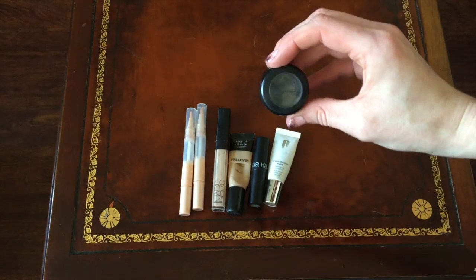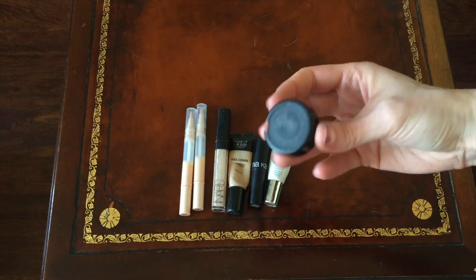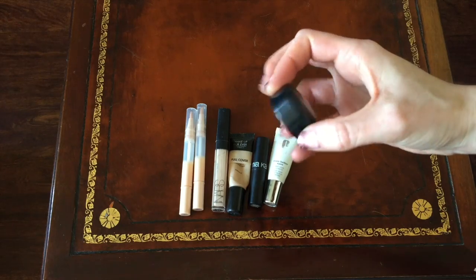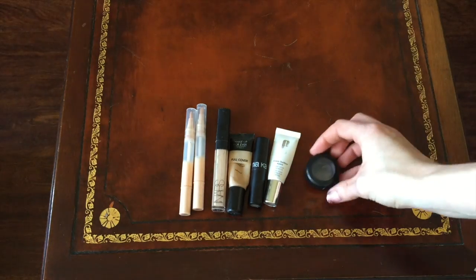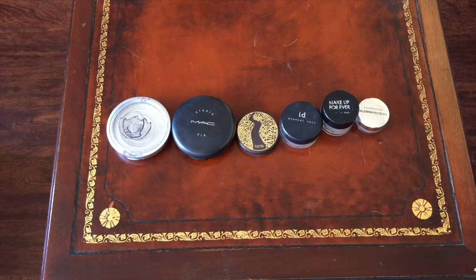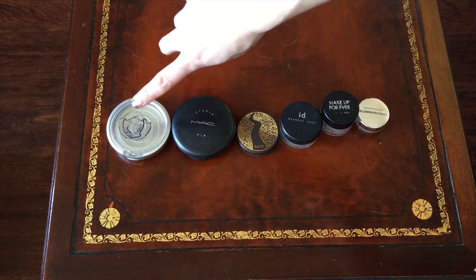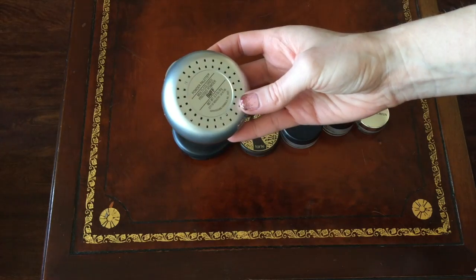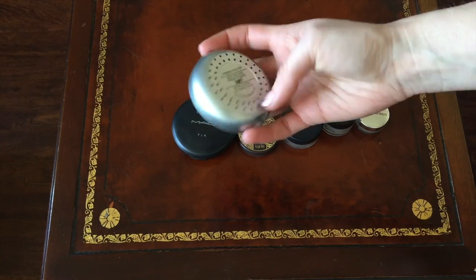And the last concealer was this pot here. This is the MAC Studio Finish Concealer in NW15. So those are all my concealers. Next up, I have powders. So I have some pressed ones here as well as some loose ones. This first one over here is from Physicians Formula. This is the Powder Palette Multicolored Pressed Powder in the shade Buff.